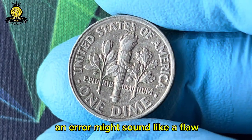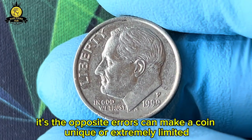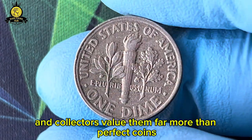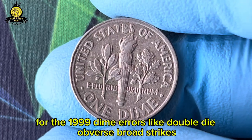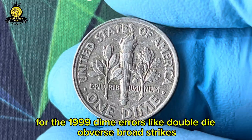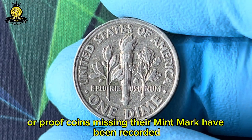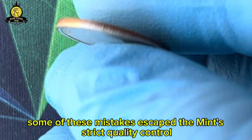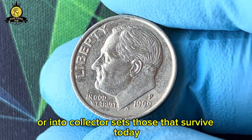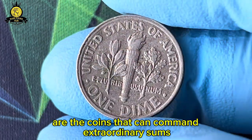An error might sound like a flaw, but in the world of numismatics, it's the opposite. Errors can make a coin unique or extremely limited, and collectors value them far more than perfect coins. For the 1999 dime, errors like double die obverse, broad strikes, off-center strikes, or proof coins missing their mint mark have been recorded. Some of these mistakes escaped the mint's strict quality control and found their way into circulation or into collector sets. Those that survive today are the coins that can command extraordinary sums.